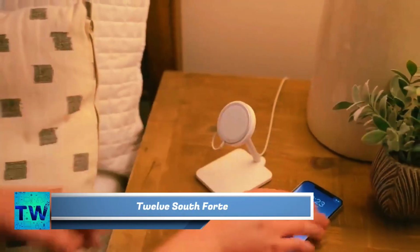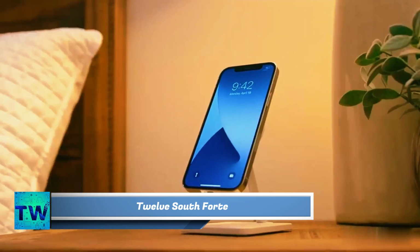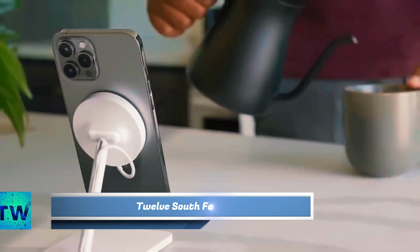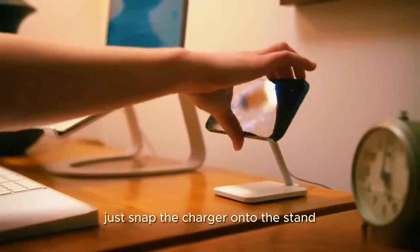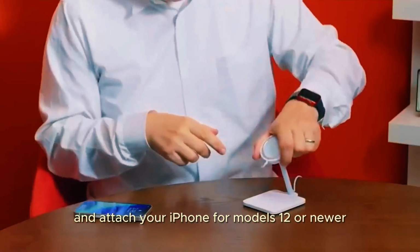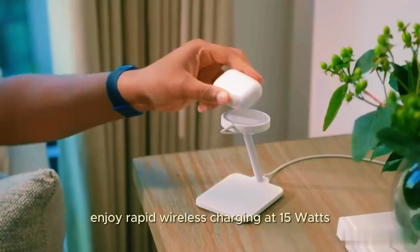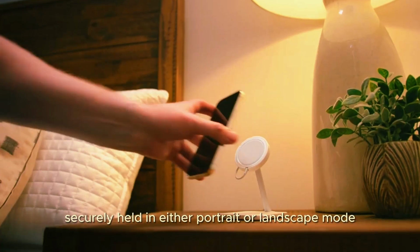South Forte. Incorporating charging stands into our daily routines has become a necessity. This stand, specifically designed for the Apple MagSafe charger, enhances your charging experience. Just snap the charger onto the stand and attach your iPhone. For models 12 or newer, enjoy rapid wireless charging at 15 watts, securely held in either portrait or landscape mode.